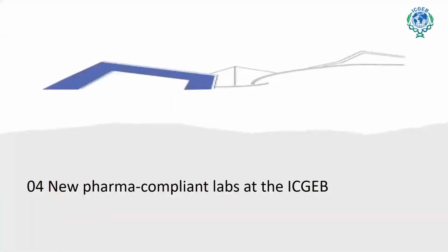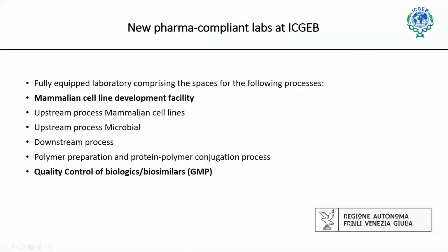Okay, so after all of these things, we said, okay, we were working more or less like you have in research labs. There are beautiful research labs. They're a good environment to work in. But if you want to train people from the industry, you really need something pharma compliant, something more similar to their future environment. So we asked the local region where Trieste is based, Friuli Venezia Giulia. We approached them and asked for 3 million euros to try to build the new labs.